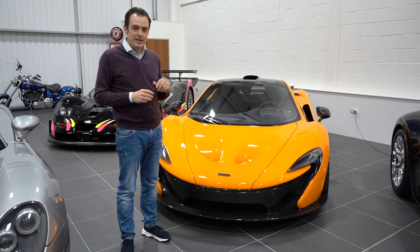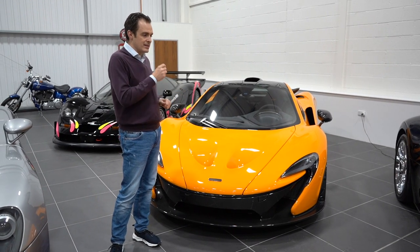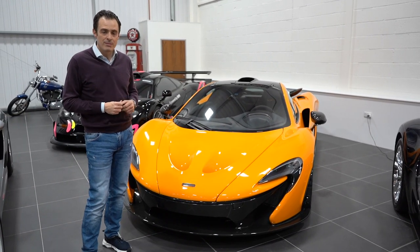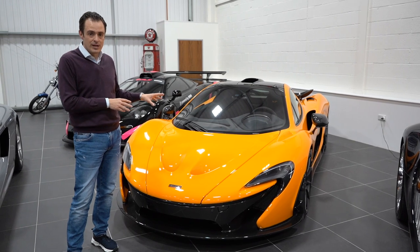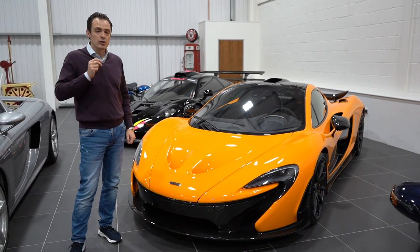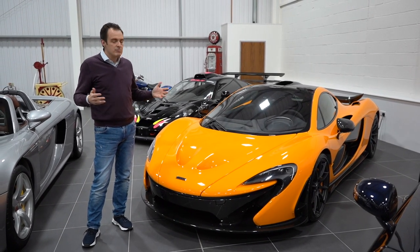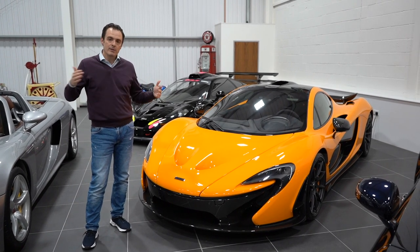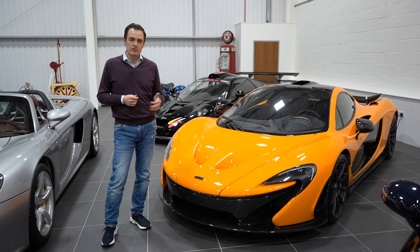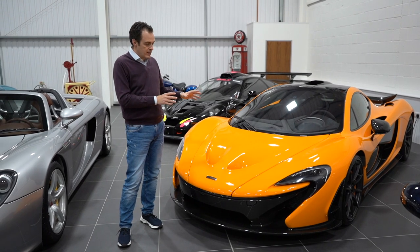I don't think, this sounds really daft, but I don't think we marketed this car at enough money, and I don't think people appreciate the premium that an experimental prototype, one of the factory XP cars, should be over a normal production P1. And I think it seems a bit silly now to put the price up after we've been marketing it for a while at the level we are, which is £1,350,000.